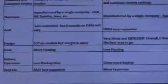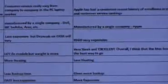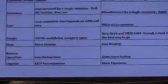Cost: Windows laptops cost less, but it varies depending on the OEM. Macs are very expensive. Design: lots of models, but the weight is more. Mac is very sleek and excellent overall. I think the MacBook is generally the best way to go. Heat: Windows laptops overheat, Mac heats less. Battery: Windows has less battery backup time, Mac gives more backup time, up to 8 hours. Upgrade: easy and less expensive on Windows, more expensive for a Mac.